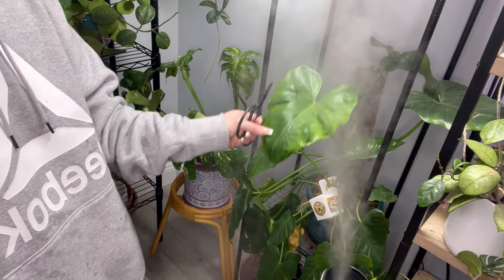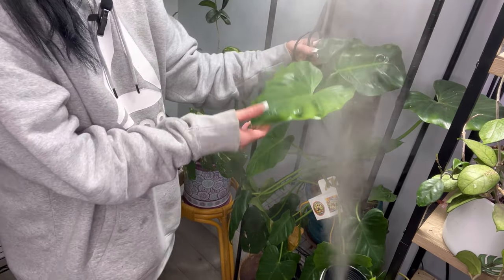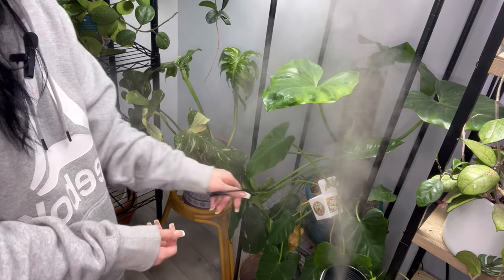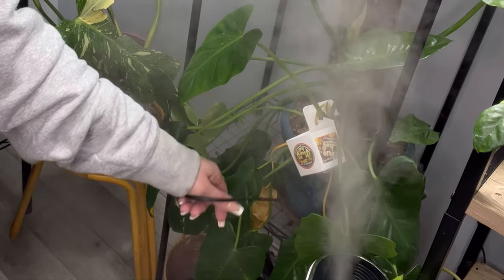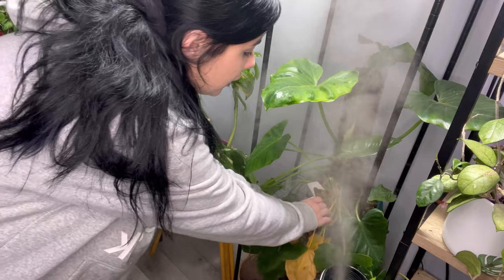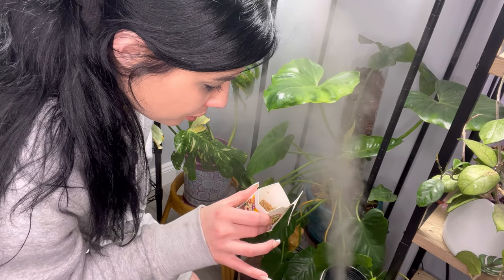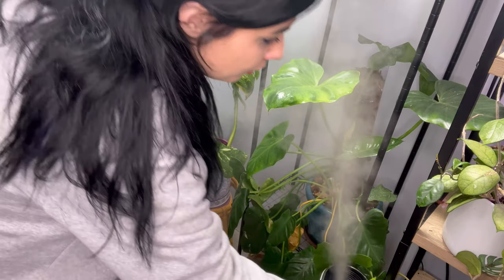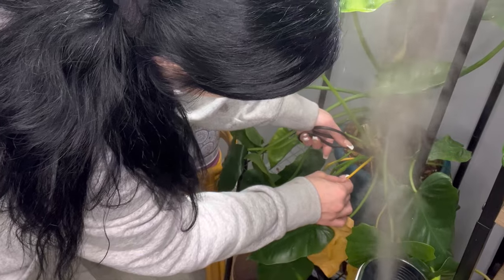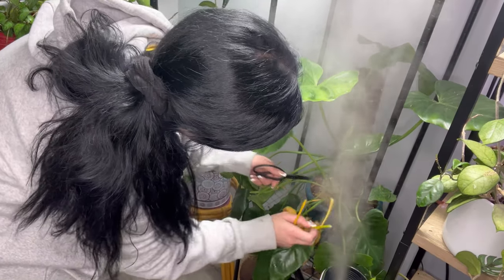All right, now we have my beautiful Giganteum right here. It is getting quite giant. But if we look down here, there's, I don't know if y'all can see, a few old yellow leaves. Oh, we also have this, but I think all the predatory mites are out of this now. It's been weeks, so cut these bad boys off. Oh, that one just pulled off.